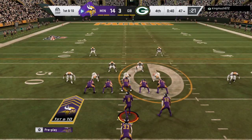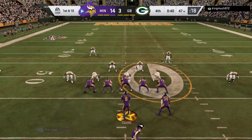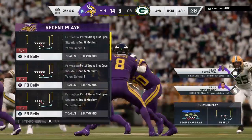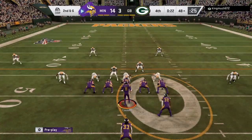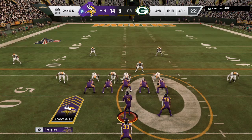Good starting field position for the Vikings as they have it 1st and 10 on their side of midfield at the 47. They'll run with a fullback Ham. And this will be taken across midfield and into Green Bay territory. And give him 4 yards there. It'll be 2nd and 6 at the 48-yard line.